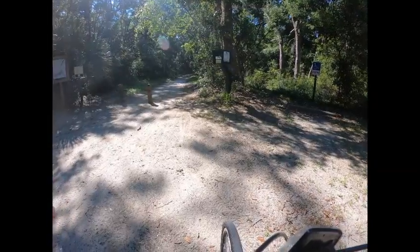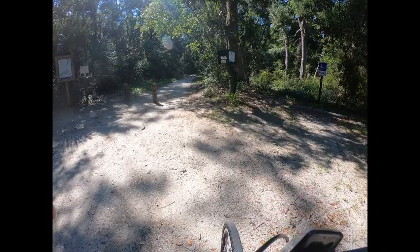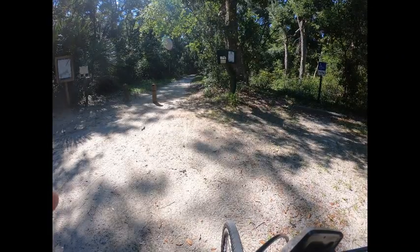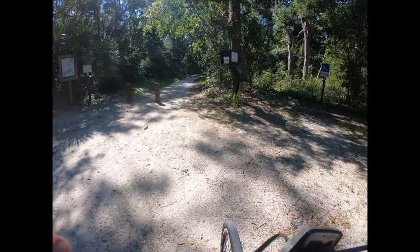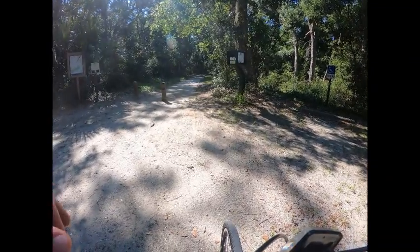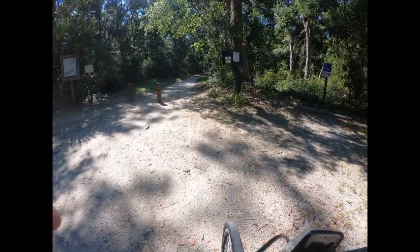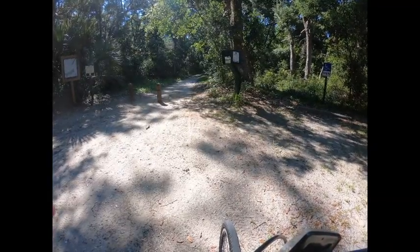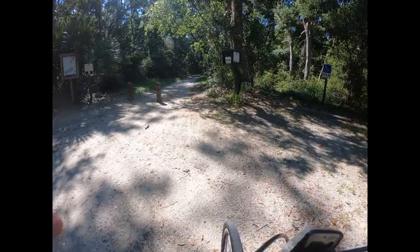Alright, we're at the trailhead in the Live Oak Campground, getting ready to head back over toward the Environmental Learning Center. Just remember while you're here that this is an admission based activity, so whether you pay on the beach side, the campground side, or the Environmental Learning Center side, there is a park admission to utilize the trails. But with that said, I'm off and riding.